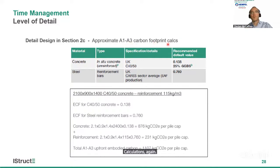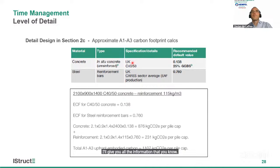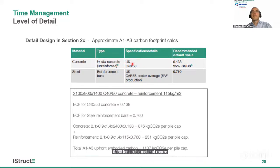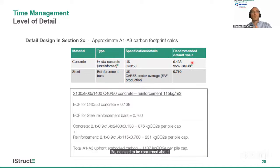Again, if you go to the climate emergency section on the iStruct website, it'll give you all the information. But this is the embodied carbon, 0.138 for a cubic meter of concrete in the UK. And this is the embodied carbon of a ton of reinforcement in the UK, produced by electric arc furnace, 0.760. Now, these figures vary from country to country, and they also vary over time. As factories get more efficient, these embodied carbon values go down. So it's always changing, so no need to be concerned about that. Pick one reasonable one, and use it in the exam.